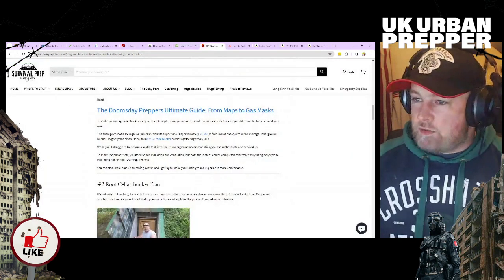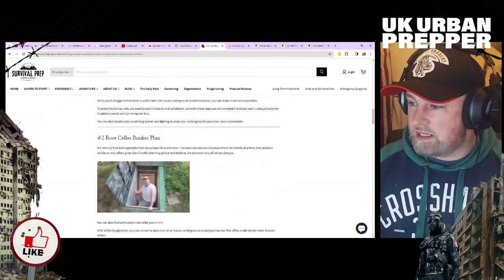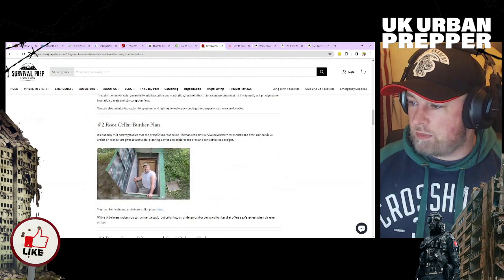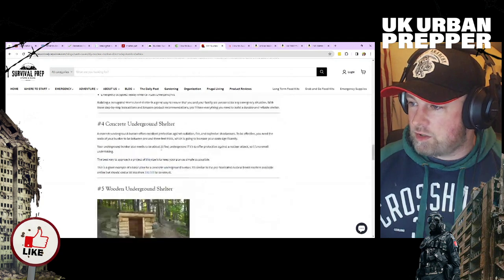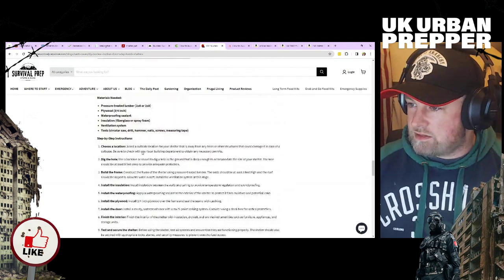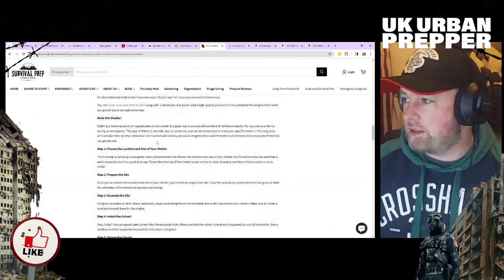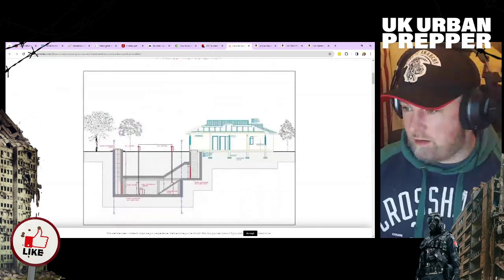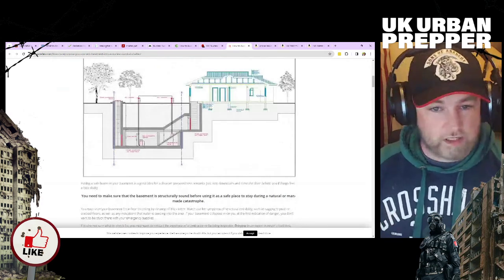This survival prep store has a page with links to different types of cellar, root cellar, bunker plan, and it's got links to the plans for each of them. Yeah, concrete shelter, it's got guides, etc. So it's multiple types of shelters and the guides, I will link that below again. Now, if money's no object, obviously you want to get an architect on the case and you want to be getting something like this done.